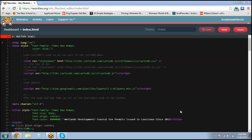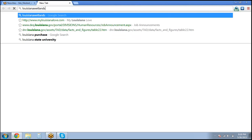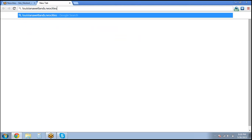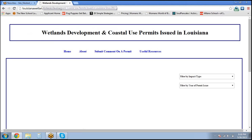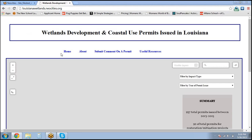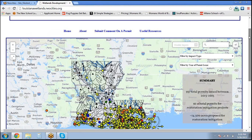Kate, can you put up a map of the website for people to look at? Very, very basic stuff. Yeah, this website is not fancy. It's not about the website, it's more about the map is what I was aiming for. Okay. Can you see it? Yeah. It's loading the map. There's the map, and there are several layers on the map.